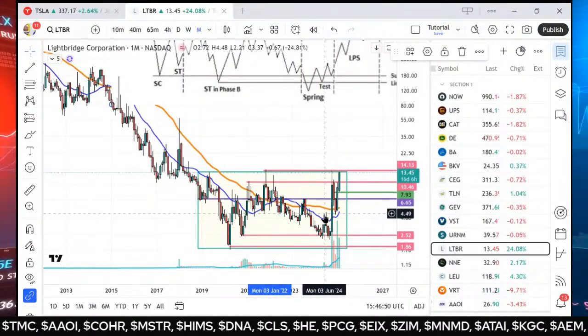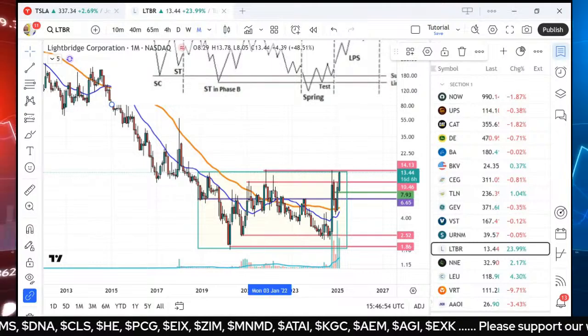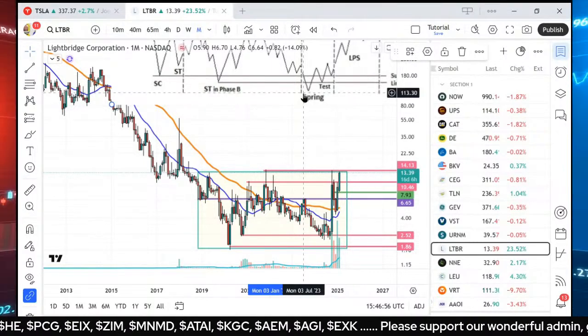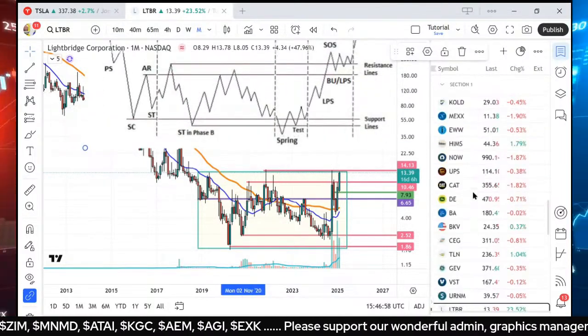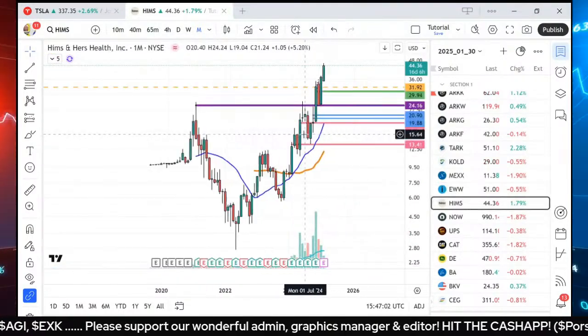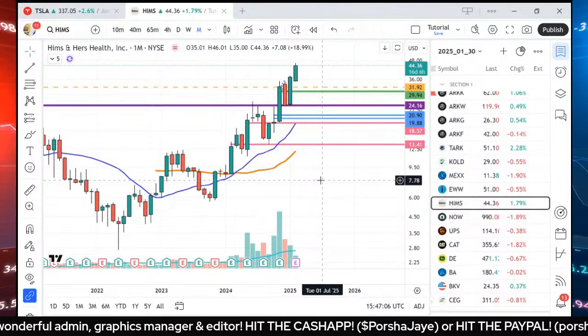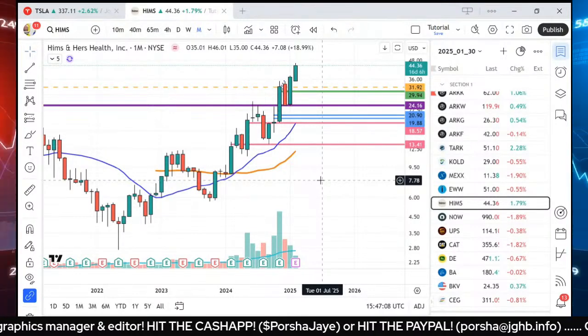So LTBR, Lightbridge Corporation. I think we've got to keep attention on this one for nuclear infrastructure type stocks, if this is really going to rocket. Okay, so another one to look at, HIMS. Again, HIMS is still trying to touch 45 over and over the past several trading days.